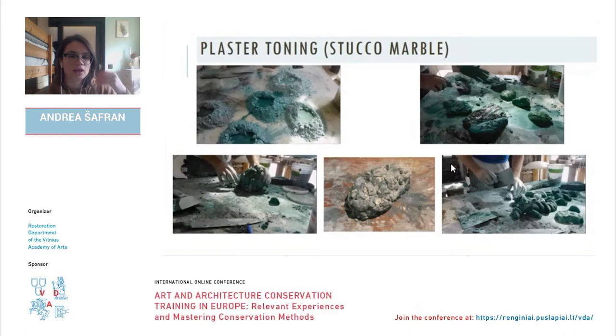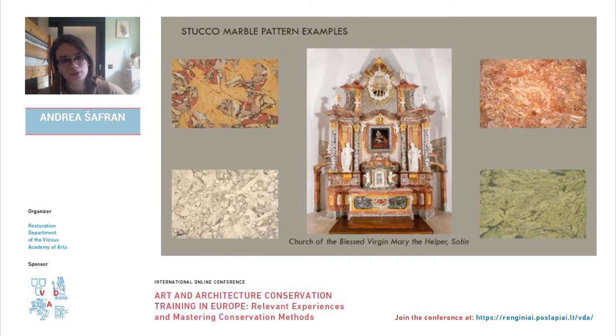And the last technique with marbleizing stucco is actually plaster toning. So here is an example of gypsum mixed with animal glue and pigments, which you then use in a form of dough, and then combine the different colors into either a mold or just using it as cut pieces. And after drying and polishing, it also makes a beautiful marble effect. Here's an example on one of the altars here in Croatia.